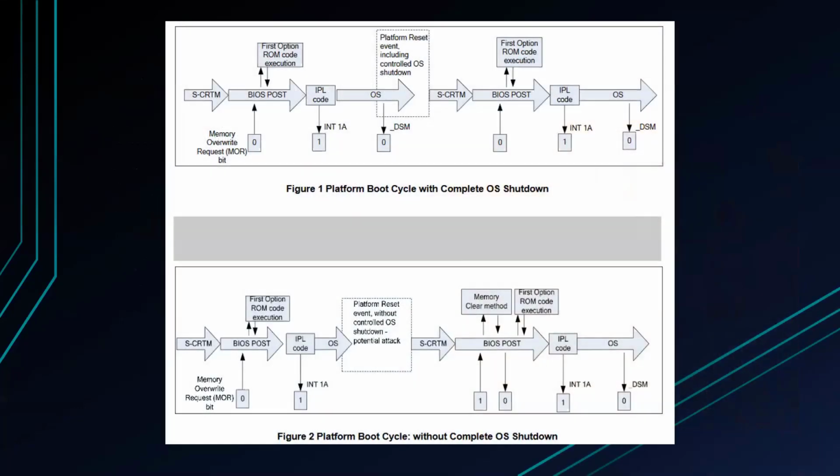And this next slide helps show that. On the top, we have a clean shutdown. We have that memory overwrite request bit. During the BIOS POST, it is read, as you can see from the arrow. If it's a 0, then the BIOS doesn't need to clear the memory and goes straight into the OS. The OS is running in this section. Once it gets to a clean shutdown, the OS sets the bit back to 0. So remember, the BIOS checks it for 0, then after its check, it sets it to 1, and then it's up to the OS to set it back to 0 during a clean shutdown. On a subsequent boot after a clean shutdown, the BIOS reads a 0, so it's not going to clear memory.